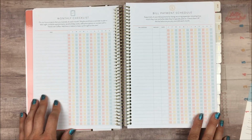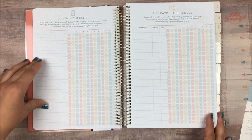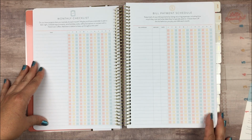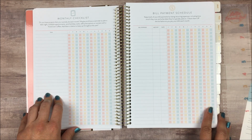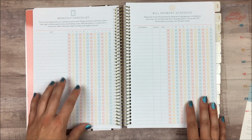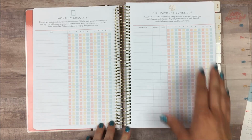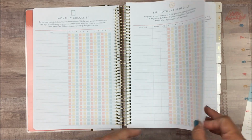This page I also love because it's not filled in at all. This is for any of those extra tasks that you want to get done every month. It's the perfect space just to customize things that apply to your house and may not apply to other people's houses, that may not be included in the planner. So I just love the flexibility of this. And then over here we have a bill payment schedule to help keep track of your bills and finances.